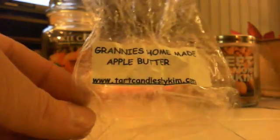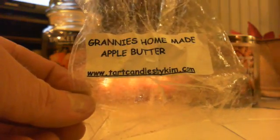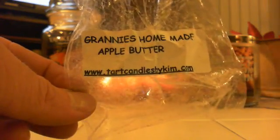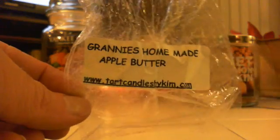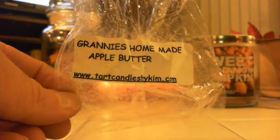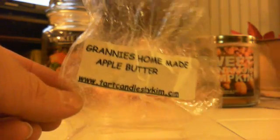And then the last one that I have to talk about tonight is Granny's Homemade Apple Butter from Kim's. This was my very last tart by Kim. I need to place an order ASAP, but right now I don't know when that's going to happen, but I hope for it to happen soon. If I don't get an order in for fall scents, definitely going to try to get some Christmas scents, because I am missing Kim's, and I always have tarts from Kim's, so to be down to my last one and then use it, that was hard for me. But anyways, I saved one of the best for last.